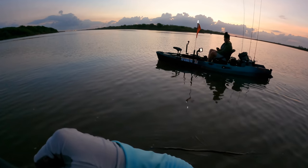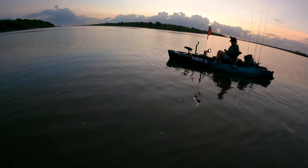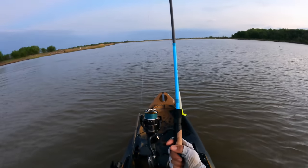Even if you have to raise the trolling motor, turn it off first, then raise it up, and then you can use the paddle to shimmy your way over to get your lure out. If you lose a lure, I don't care, I got plenty more. Here we are.